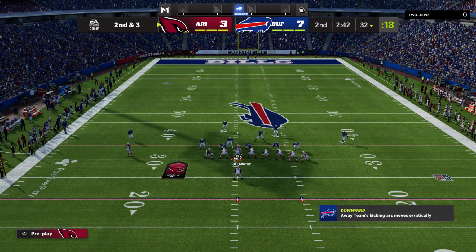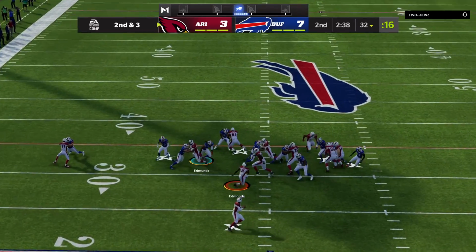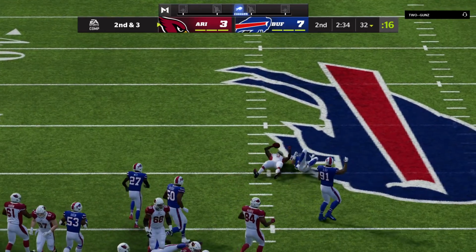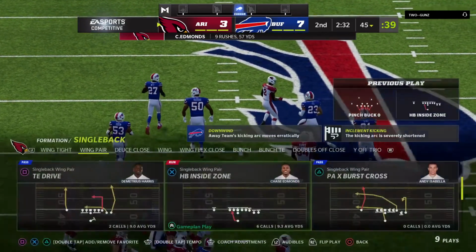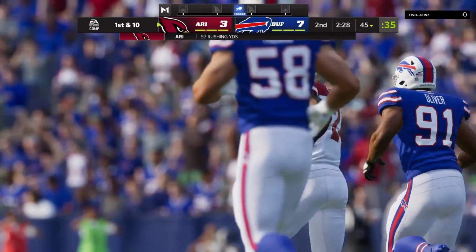Not easily done. They'll operate from the 32-yard line here, 2nd and 3. On the handoff, it's Edmonds. Fights him off, and he'll be tackled right on the chalk of the 45. 57 yards on the ground for him now on 9 carries.